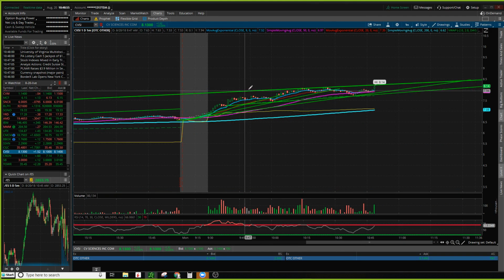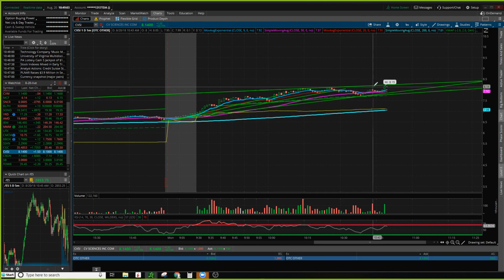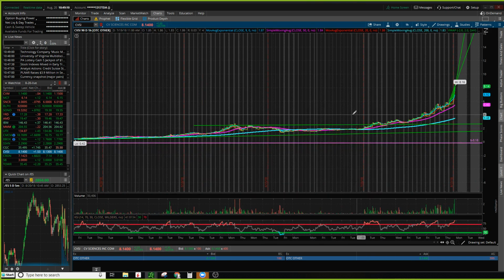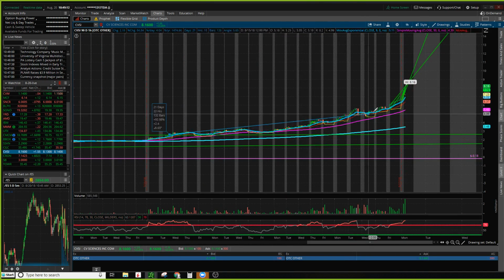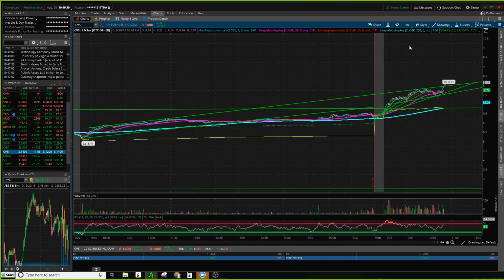especially in either an ascending wedge or triangle. So the only problem I have with this trade with CVSI is I don't know where this thing is going to go, because I can't get my fibs drawn right. And I mean, look, this is resistance way down here. So that's CVSI.